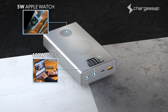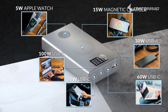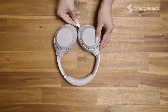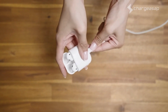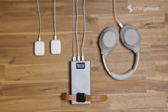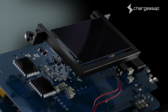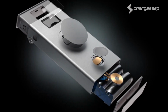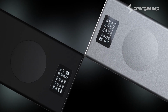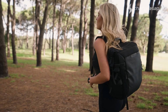Industry-leading smart chip ensures the optimum amount of power is distributed from each port, enabling support for all your USB devices. It is also upgraded to now detect and charge low-powered devices, such as earbuds or smartwatches. All of this is protected by aircraft-grade aluminium and comes with over a dozen safety features and international certifications, making it an extremely durable yet portable power station that's safe for airline travel.